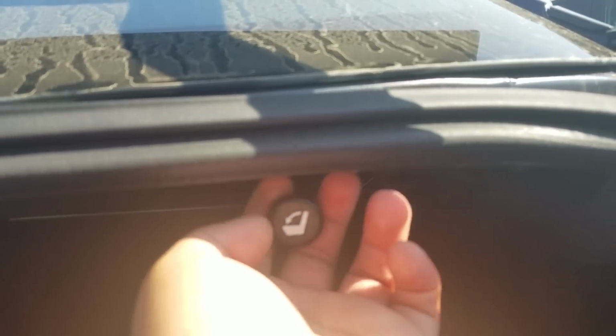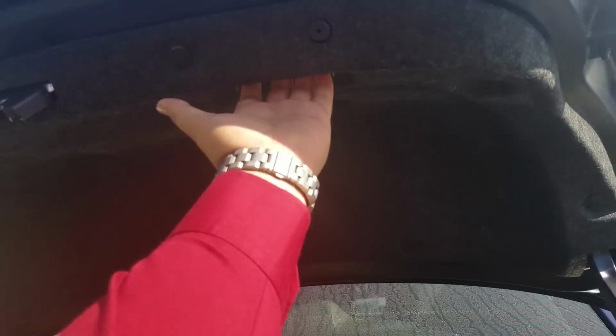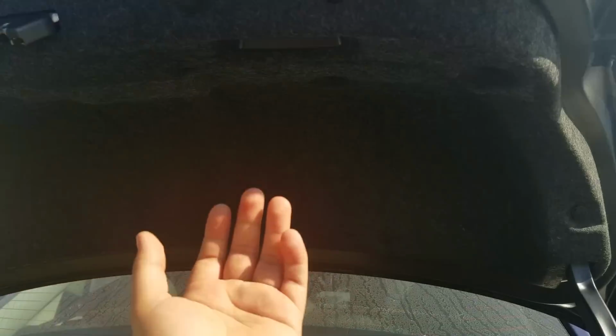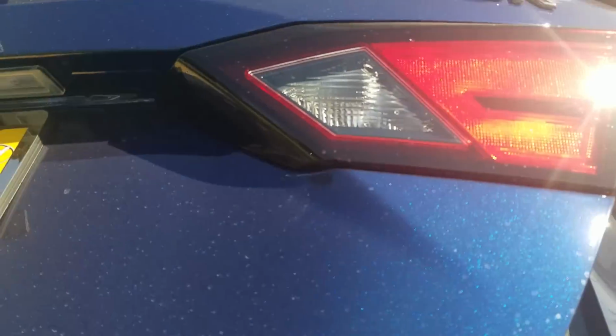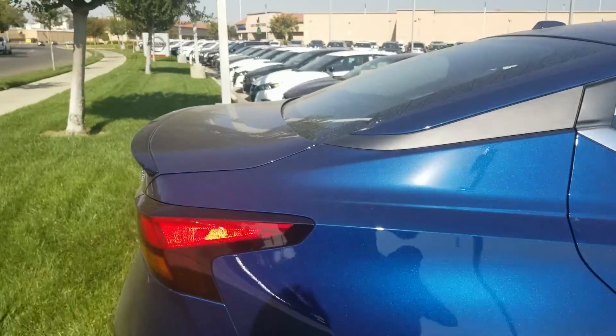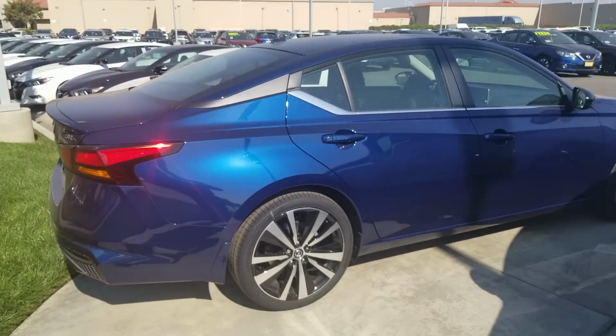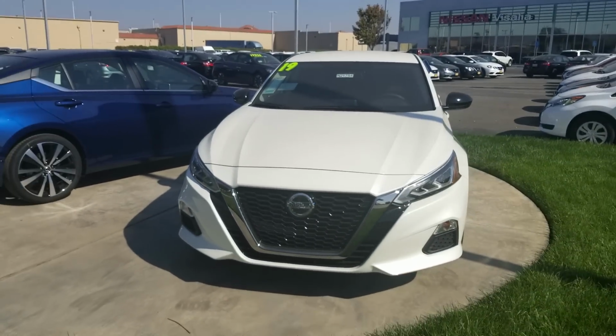Now, the seats in the back are 60-40 split. Okay, so you're able to pull this little toggle right here and then push the seat down from the inside, and you can lay the seat flat. One thing again that I love that Altima does is they go ahead and put this little hand insert, because you don't want to put your hand on your paint, especially when it's a new car. You just don't want to do something like that and ruin the paint. So there's the blue there, and there's the face of the white one.